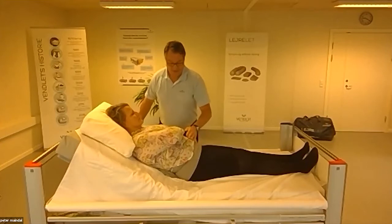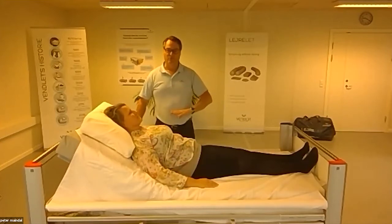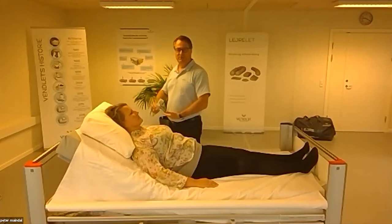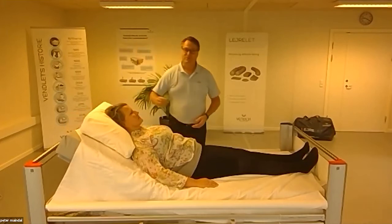And that means right now, you will find that the client will have a much easier abdominal breathing, simply because we reestablish the lumbar curve, which lifts up the abdominal area and gives a more natural working situation for the abdominal breathing. And that is immensely important.